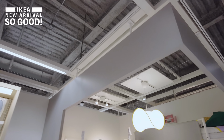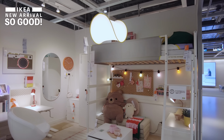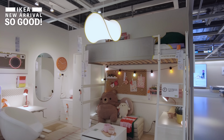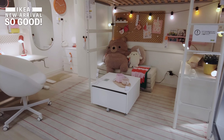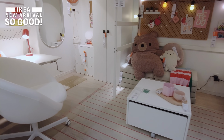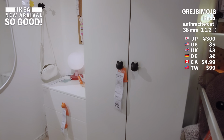Right away, you can see this light being used here. It's truly like a dream kids room. It's designed as a kids room, but there are plenty of items adults could use too, so let's take a look. I really want to show you these knobs.